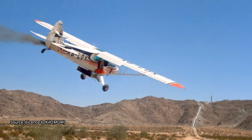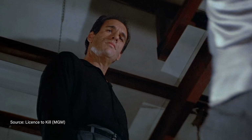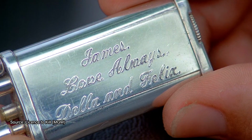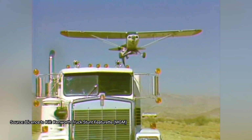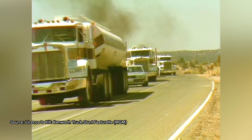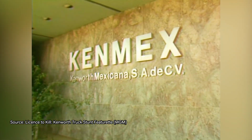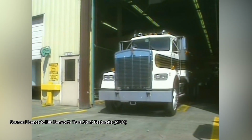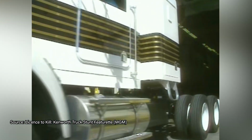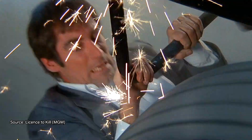Our heroes track down drug lord Franz Sanchez, who's responsible for setting the sharks on Felix and killing Della Churchill, Felix's bride. During the wedding, Felix gifted James a lighter. Well, let's put a pin on this lighter for now. In comes James, landing very roughly on a speeding Kenworth 18-wheeler. The 3 principal stunt trucks were named Pamela 1, 2, and 3 after our main Bond girl, with Kenworth Mexicana providing on-site support during the many intense weeks of shooting. 16 of these metal titans were on set and can hold 200 gallons of gasoline for each tanker. Engage gunfire, hang on for dear life, and already we're off to a tense, heart-racing start.